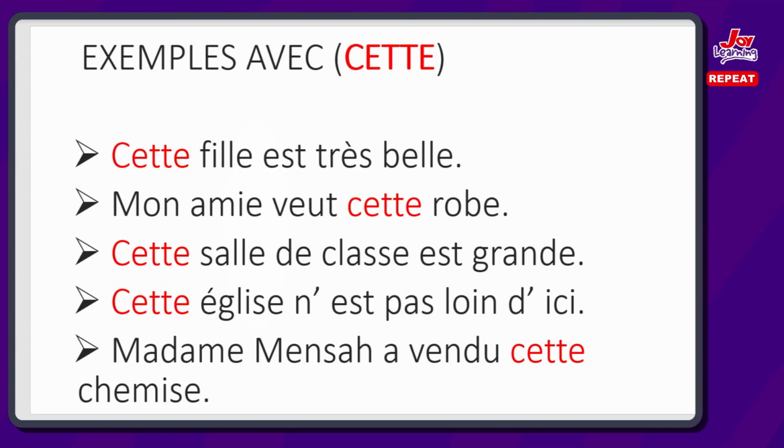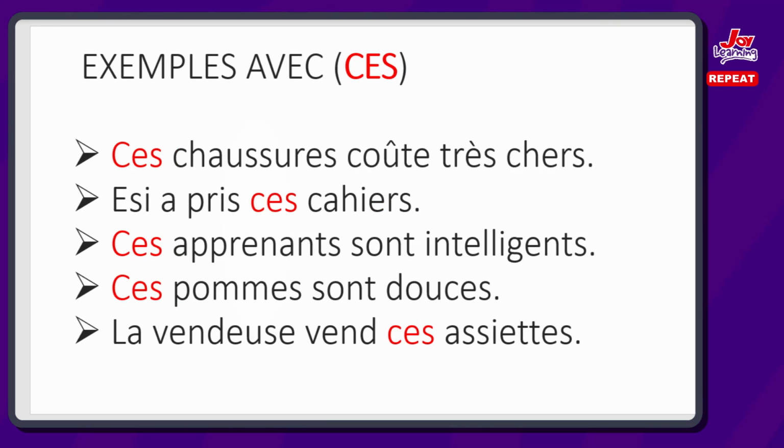Nous allons continuer avec des exemples avec ces. Ces chaussures coûtent très cher. And that means these shoes cost, they are very expensive.